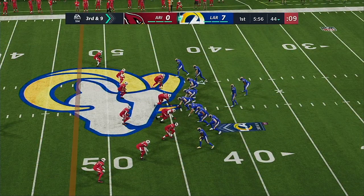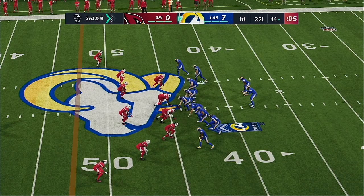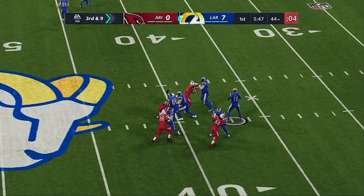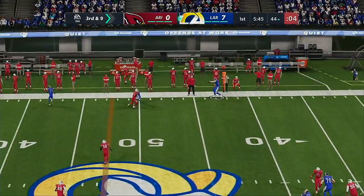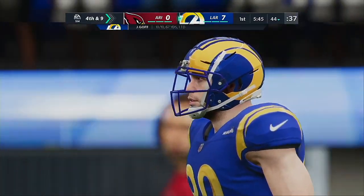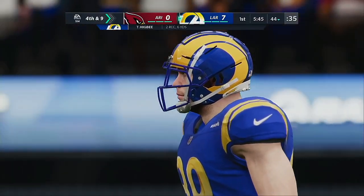The Cards going nickel. An extra defensive back out there now on third down. From the gun, here's Goff. Gets this into the hands of the tight end, Higbee. The completion there winds up a wash, and it'll bring up fourth down.